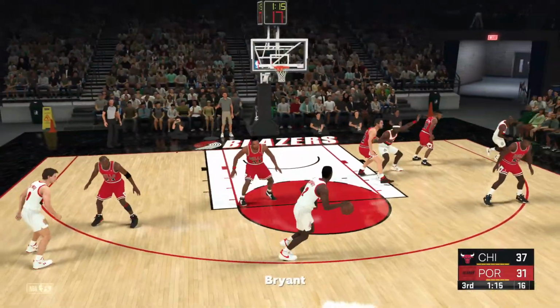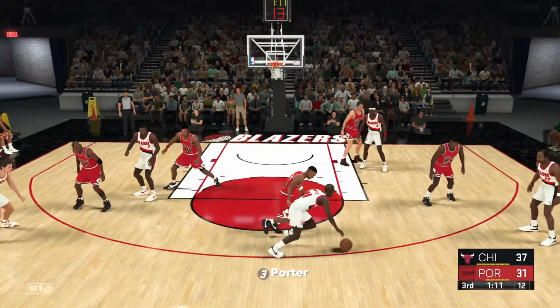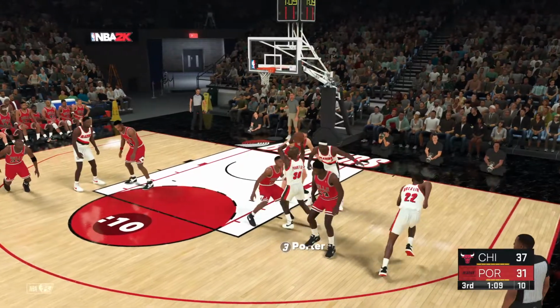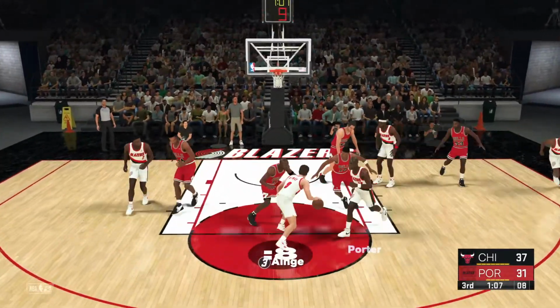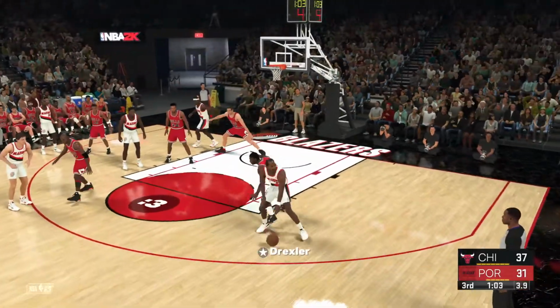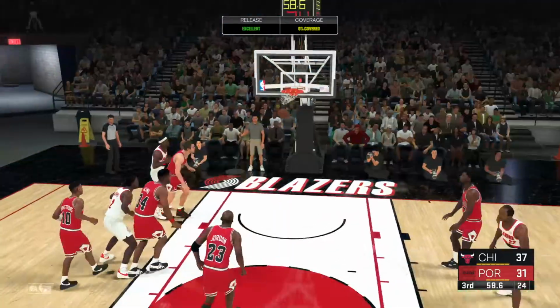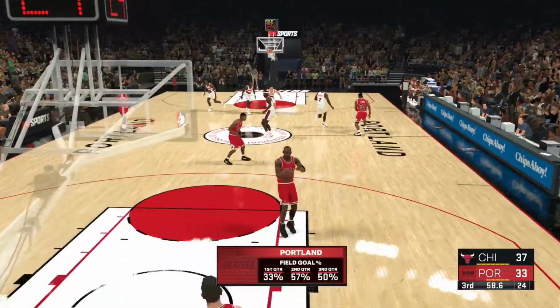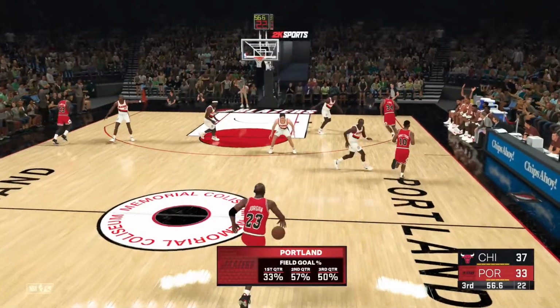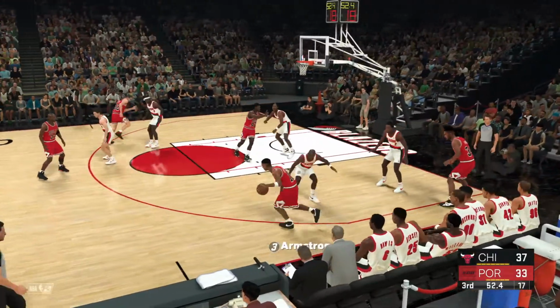Top of the key, Bryant. Portland moving the ball around. Ainge against Jordan. Outside, Drexler. And it's good with time running down in the shot clock. Drexler's got 4 this quarter. You can just see how comfortable Drexler is in the mid-range area. He's got a really good touch for these shots.